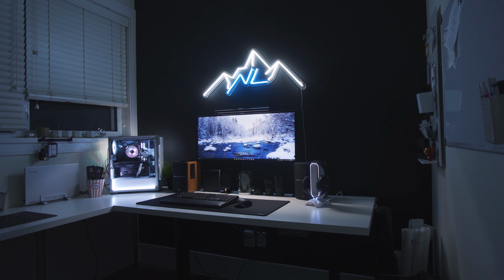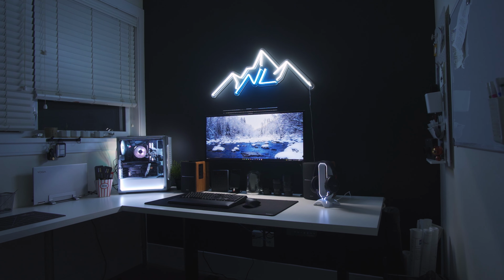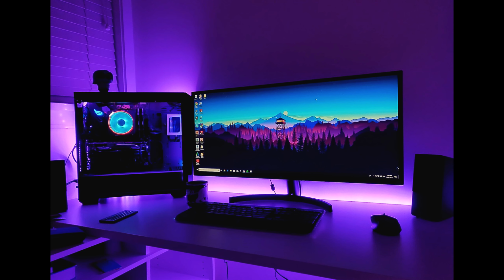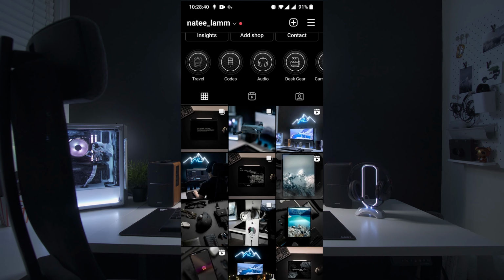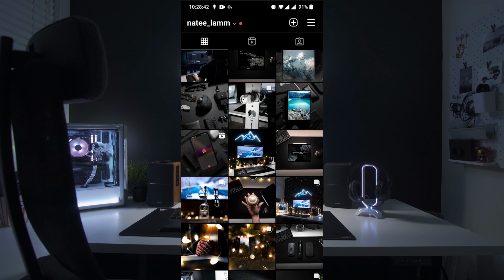This space hasn't always looked like this. It's evolved over the last 5 years from this to this and finally to this. It has been an ongoing development, and thanks to my Instagram and photography work, I've been able to build up this setup I have today.